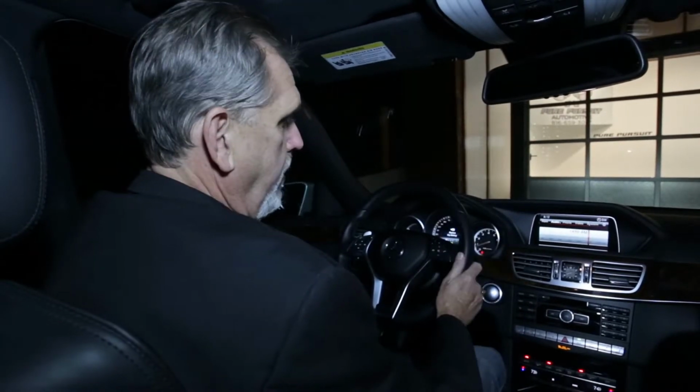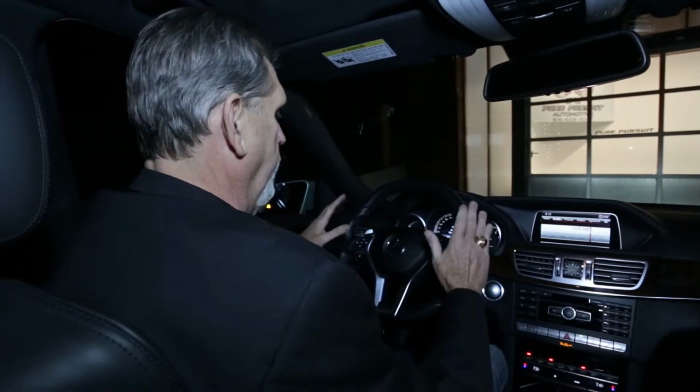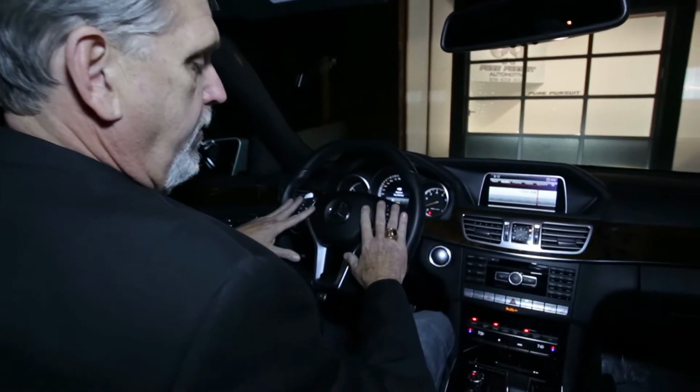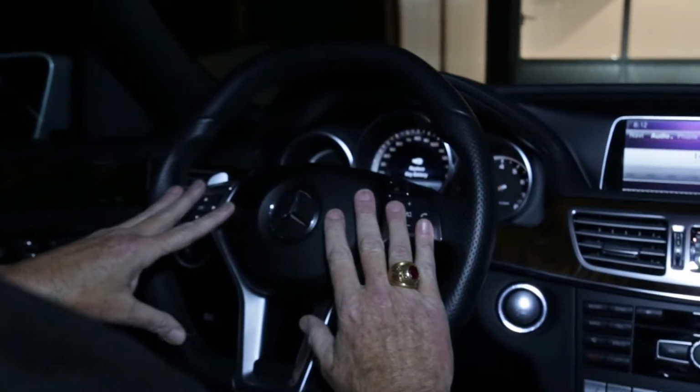Now you've got the interior of the vehicle, and I'm going to talk just a little bit about some of the features of the interior. First, we'll go ahead and start with the features that are seen on the steering wheel itself, and a lot of the features that are on the steering wheel are also part of the center console also.